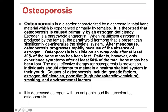So some of the causes of osteoporosis: there are genetic factors, estrogen deficiencies, poor diet, high phosphate, low calcium. Look at Coca-Cola. What type of acid is in Coca-Cola? Phosphoric acid. Very, very dangerous. You've got to be careful. And lots of sugar. Sugar is acidic. So you're adding phosphoric acid and sugar into that bone, it's going to pull out all the calcium.